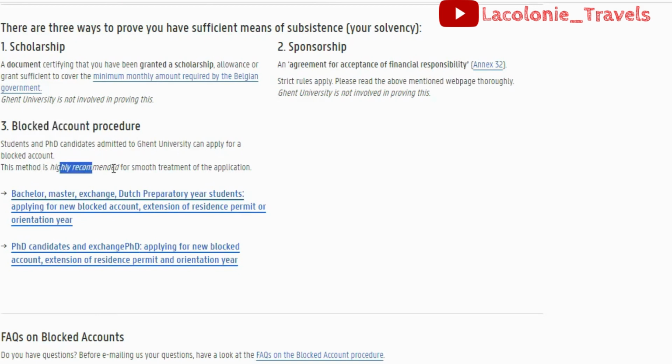This method is highly recommended for smooth treatment of your visa application. It has been noted in the past that, not all the time, but 80 to 90% of the time that international students apply for a visa, most people that get their visa early enough are people that have applied using the blocked account. There's an amount stipulated by each school, because each school's amount is not the same, depending on the area of Belgium where the school is situated. You have the Flemish region and the Wallonia region, and what is obtainable in Wallonia is not what is obtainable in Flanders.